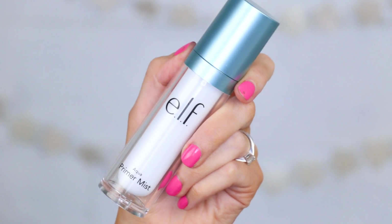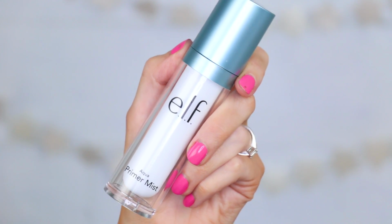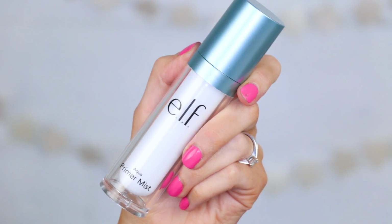And then the last thing from e.l.f. I bought is their Aqua Priming Mist, and this is a water-based primer that mists the skin for smooth makeup application and a radiant look. It has cucumber, the vitamins and stuff, and you're supposed to look nice and dewy and fresh.